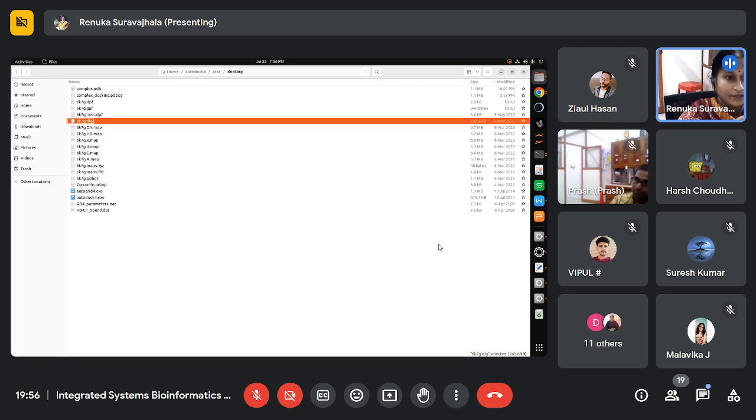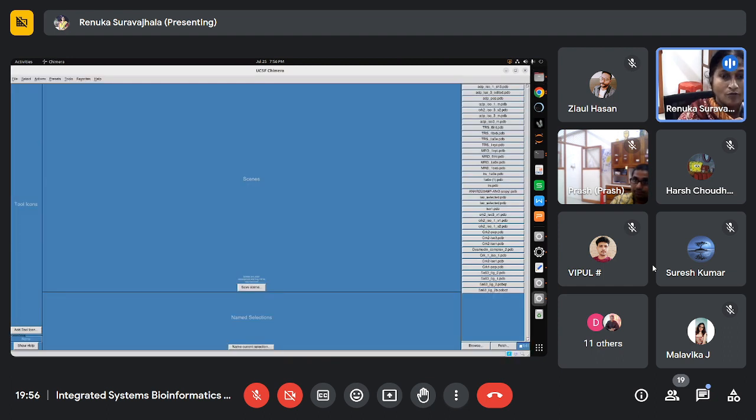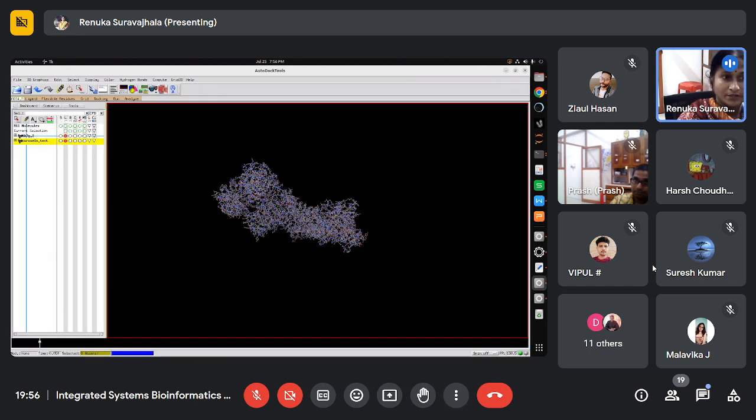Once that is done and we have the output, then we generate the complex PDB file. How do we get the complex PDB file? As PDBQT. So I'm just removing both of them. But how to do that, I will show you. Delete.